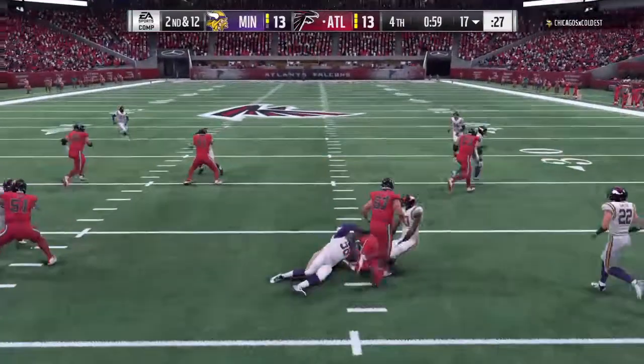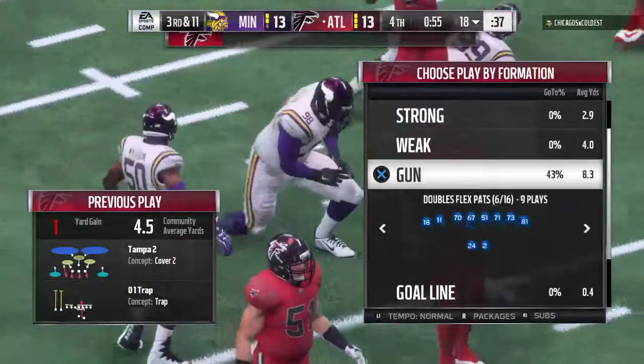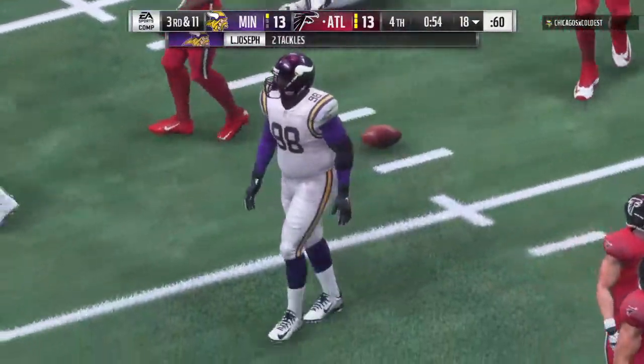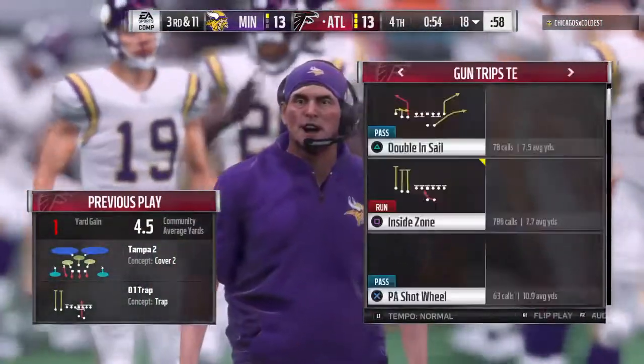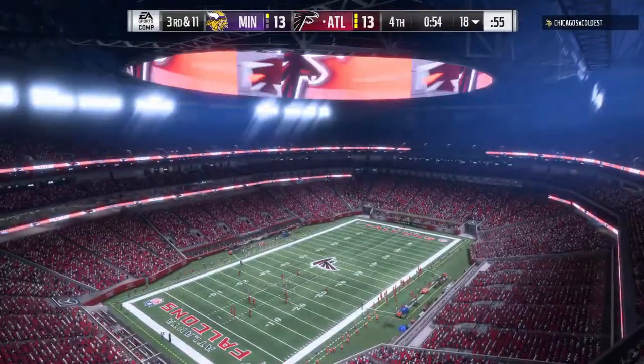Again, they'll run with Freeman. And he'll take this up only to about his 18-yard line. 1 yard officially on the pickup, and it'll leave him with a 3rd and 11. Another timeout called by the Vikings now. That'll leave him with just 1 remaining in this fourth quarter of play.